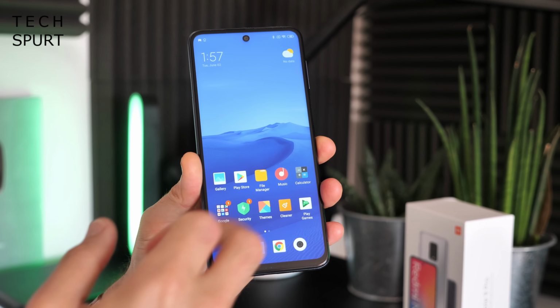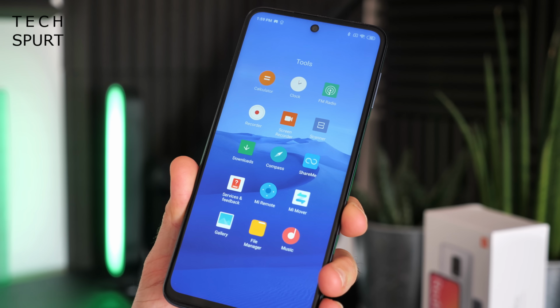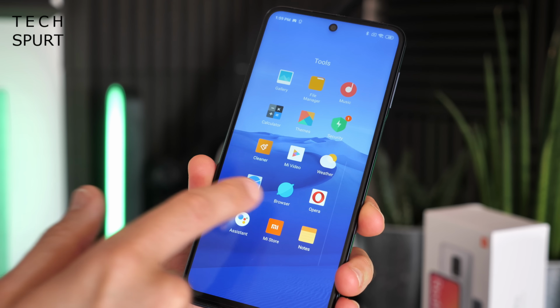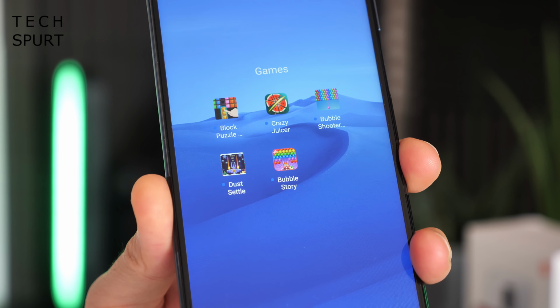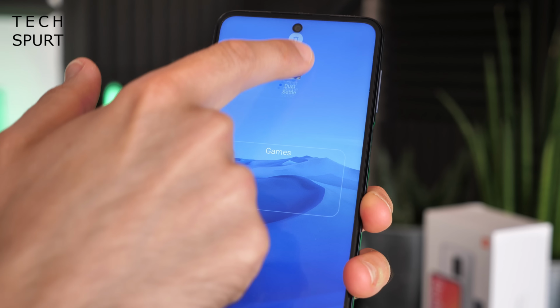As you can see, just icons everywhere. Going to try and tidy it up with some folder action. The situation is definitely not helped by the fact that you get a lot of pre-installed apps on here, including 3 separate browsers as well. You've got Opera, you've got the MiUI browser, and then of course you've got Google Chrome. You get 5 random games thrown on there, all of which look like direct rip-offs of other stuff you can get on Google Play. Fortunately, you are free to uninstall these, so no big deal.